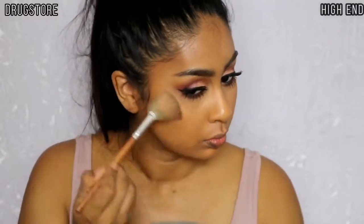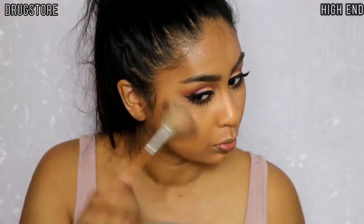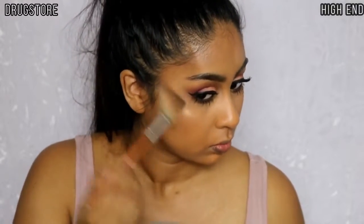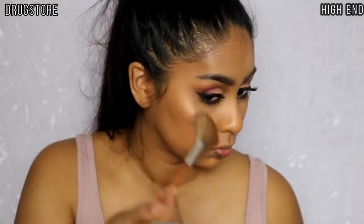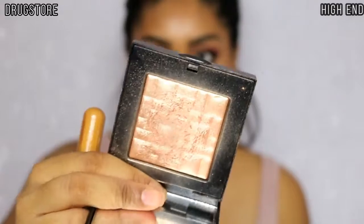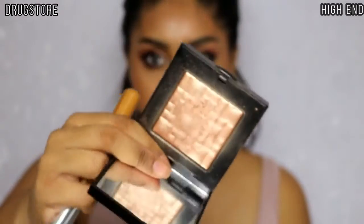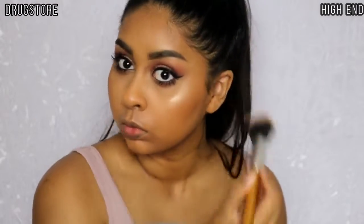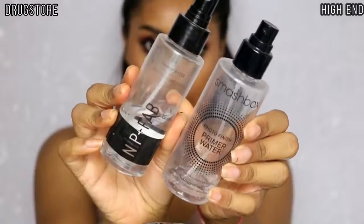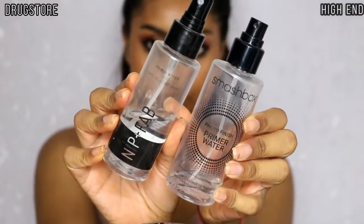Now we're jumping on to highlight. I'm going with my Makeup Obsession highlight in gold, and with a fan brush I'm just going to apply this. Look how beautiful it is. It's just a pure gold highlight, and this was so cheap as well. I don't have any dupes for blushes in terms of high-end and drugstore, so I skipped that. Then onto my high-end highlighter, I went in with my Bobbi Brown Bronze Glow highlighter, which is the same tone, same consistency, they're just very similar.